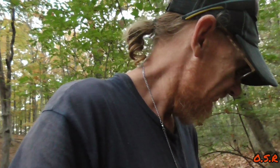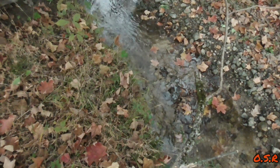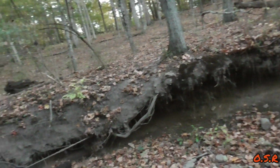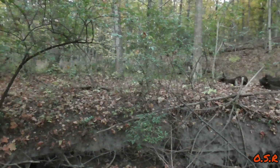Well, my God, that hit the water right there. I'm right next to the creek. Something was just tossed down into the water. There go my glasses again. Can't seem to hang on to them. I'll stick them in my shirt.